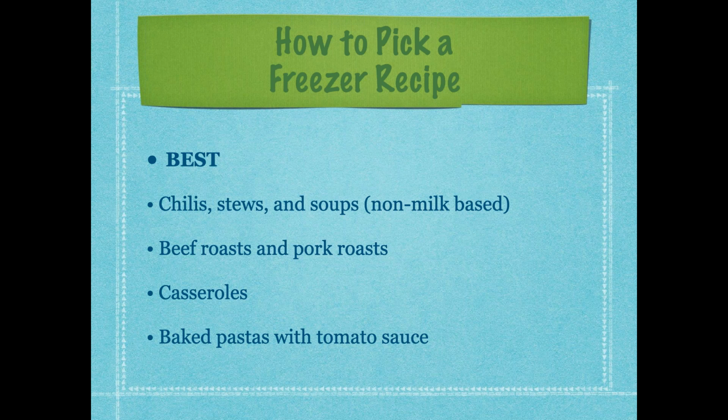Some of our best freezer meals are things like chilies, stews, and non-milk based soups. Milk-based items aren't going to work well, basically because they do not cook well in the microwave, slow cooker, or Instant Pot. Our meats generally do really well. Pretty much all of our meats freeze well, including most roasts. Casseroles generally freeze well, and baked pasta with tomato sauces cooks really well.